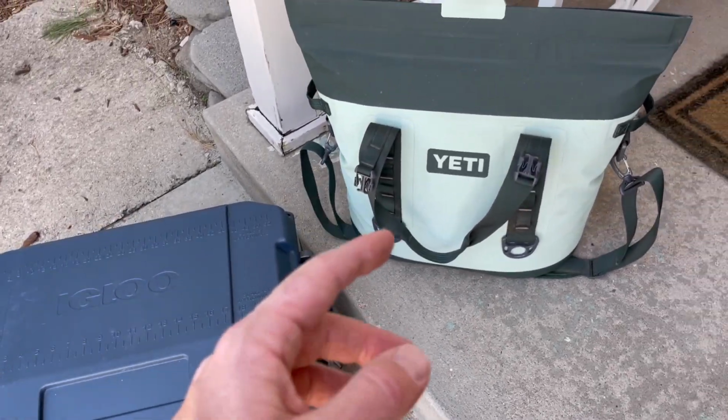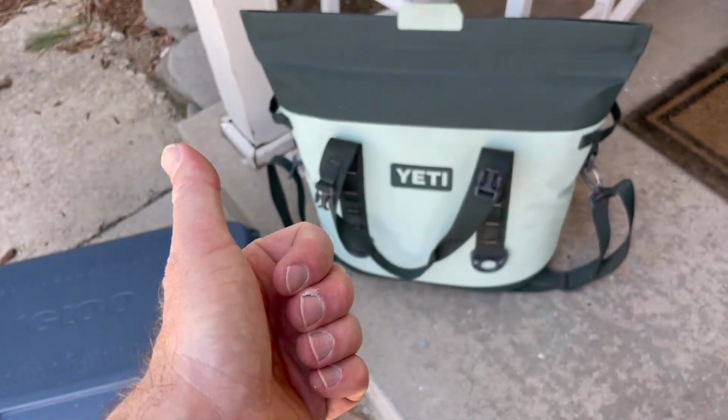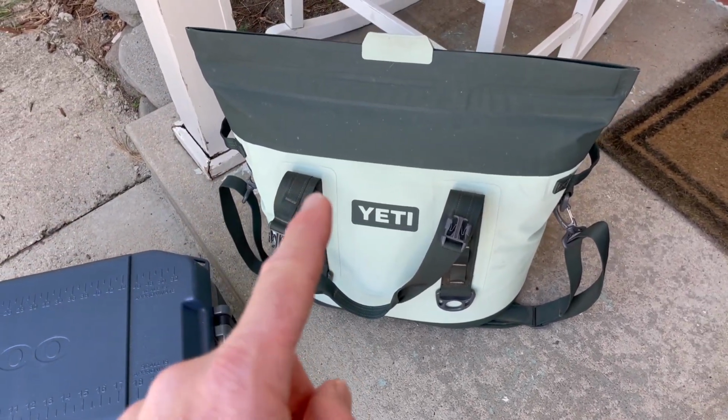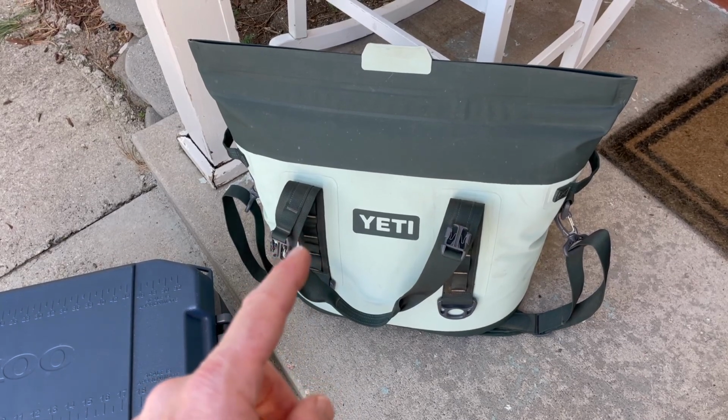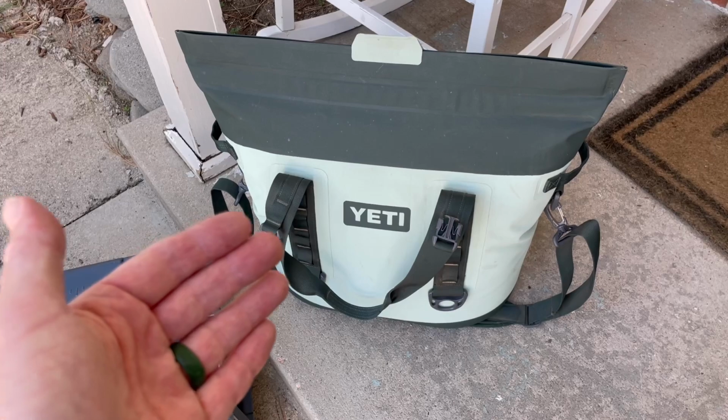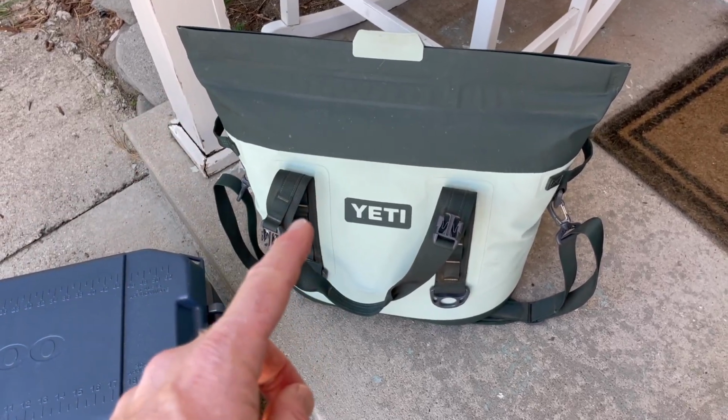The Yeti bag, obviously, color scheme is incredible. Yeti products we really love. They're engineered really well, but we found that this style of bag only works good really for a day trip. If you try to do it overnight, our ice blocks tend to melt. It's just not as well insulated.